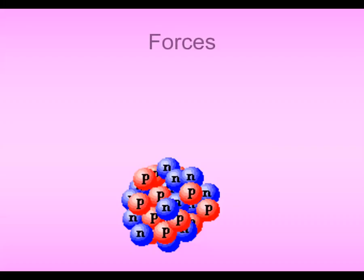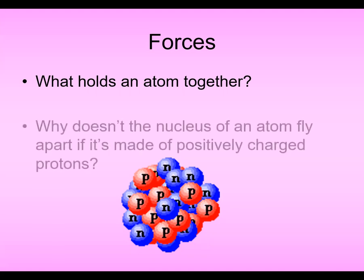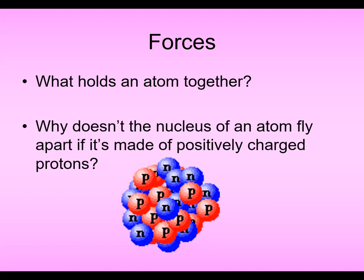Okay, let's think about the atom. In the nucleus of an atom, there are two things. There are protons, which have a positive charge, and neutrons, which have no charge. So here's the question. If there are so many positive protons in such close proximity, how is that held together? Because what do we know about like charges? When you get two like charges close together, they repel each other, right? There's a push away, that repulsion force.